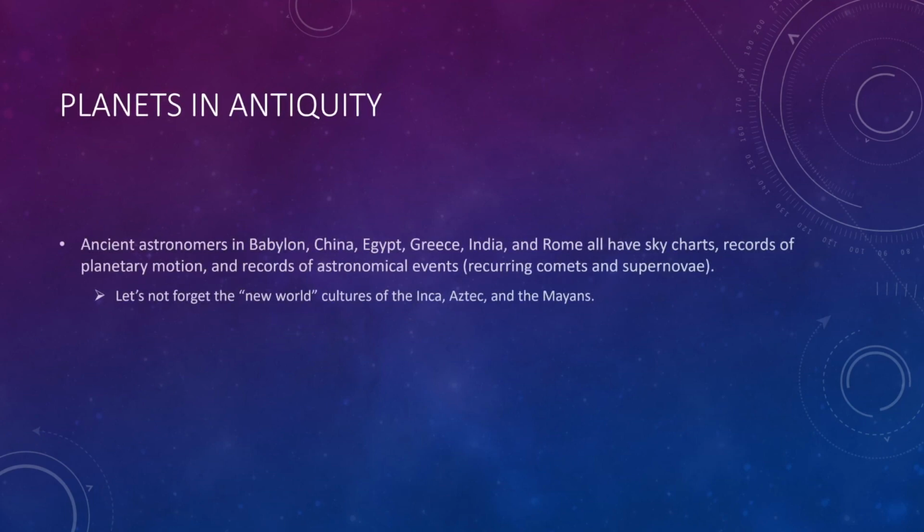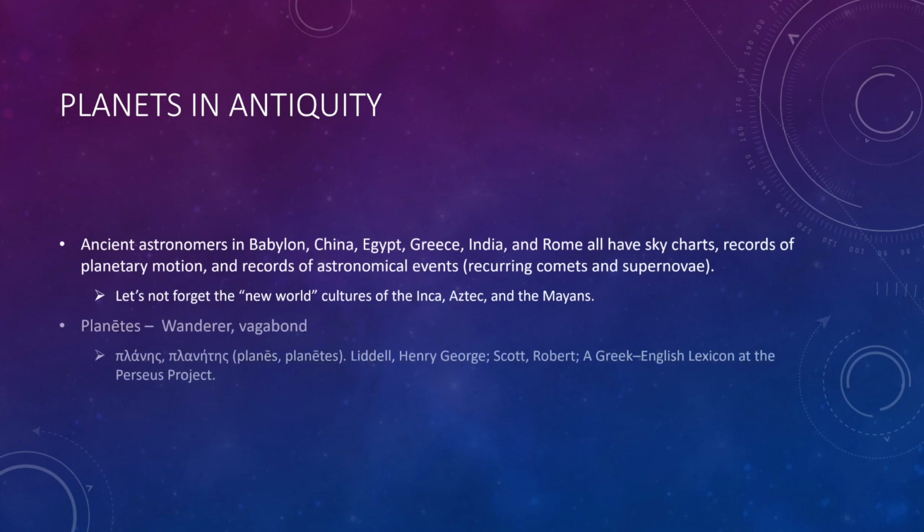Now, astronomers, since antiquity, since the dawn of humankind, have looked at the sky and noticed these things. Every culture around the world has different stories and different names for these objects. We use planetes, the Greek term for wanderer or vagabond. That's where the word planet comes from. That's what we're going to be talking about, these objects that seem to move in the sky relative to the stars.